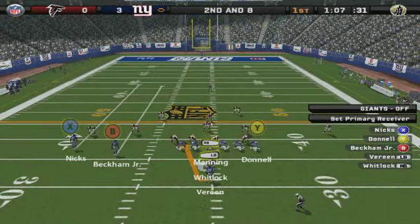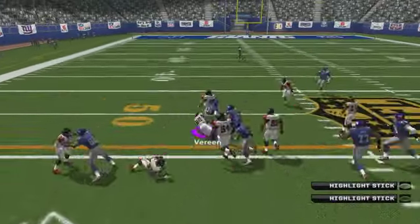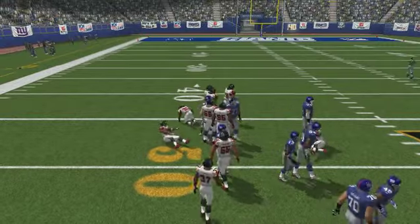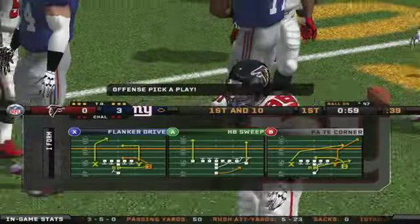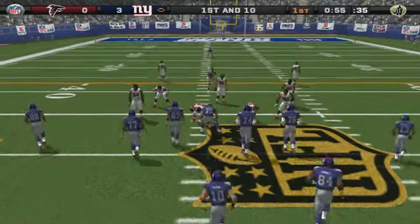Atlanta comes out in a 4-3. Hands it off. Number 96 comes up to make the play at the 47. Nothing will keep the defense honest better than a good play-action fake. 47-yard line.